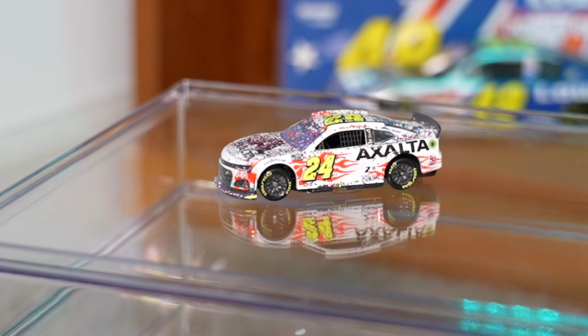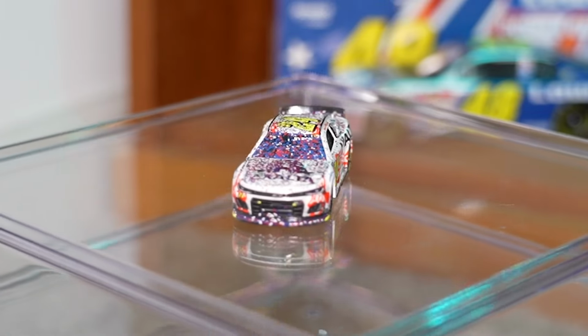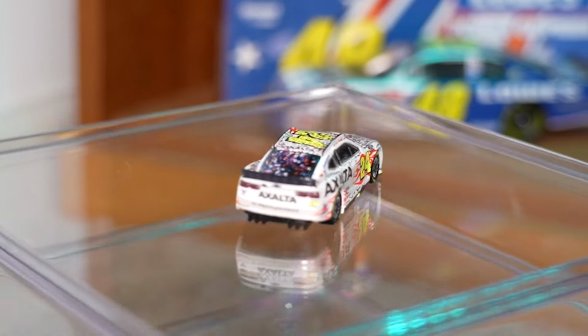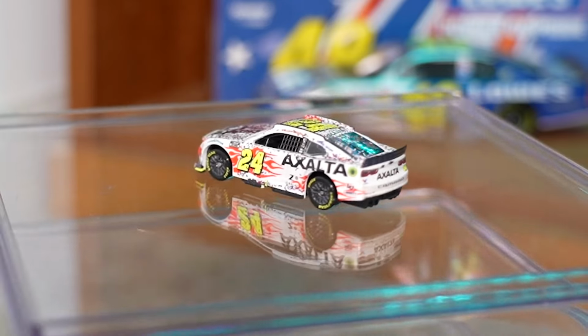And last but not least, from Mead Motorsports, we have this William Byron 2024 Daytona 500 winning car. No real explanation to why I got this one. I just really like the scheme one and two. It's William Byron winning the Daytona 500. Like, that's a pretty freaking big win for a driver who I believe is going to be a future champion. So had to add this one to the collection, and it looks really, really good too.